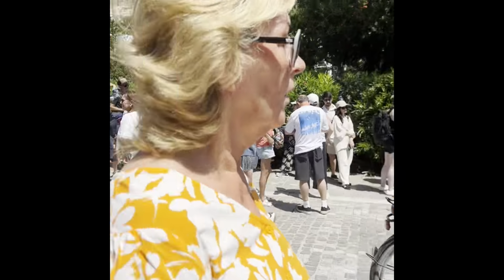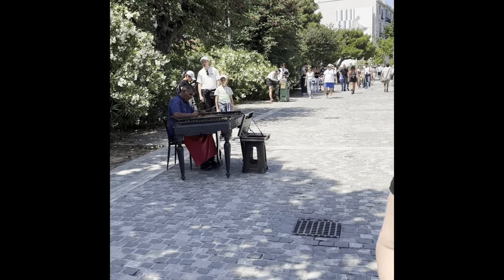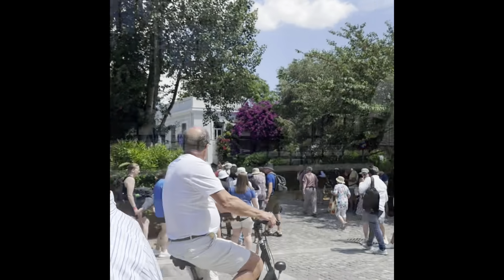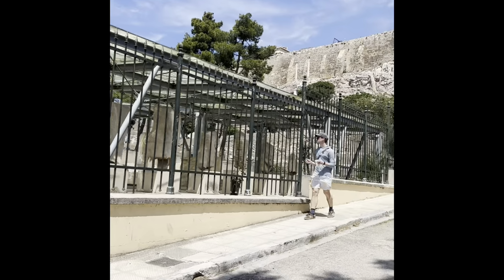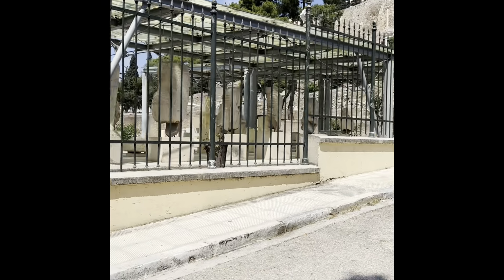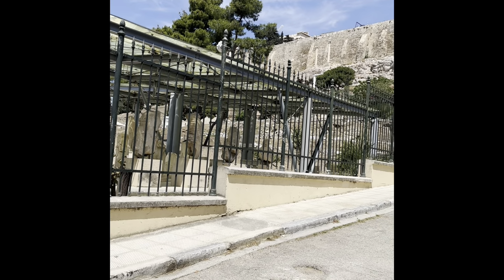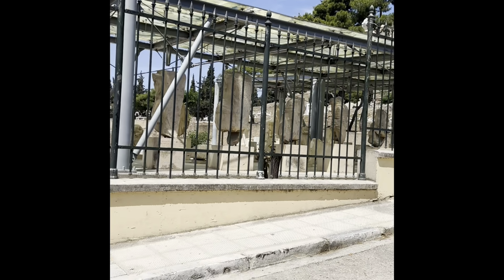Famous queue for the entrance. But they are entertained very well. Just take pictures at a dock. Sneak peek for tomorrow. A teaser. You know all these things which are here, or when we will go up, there will be this girl, the woman, right, supporting. Yeah. These are all copies, replicas. The originals are in the museum.